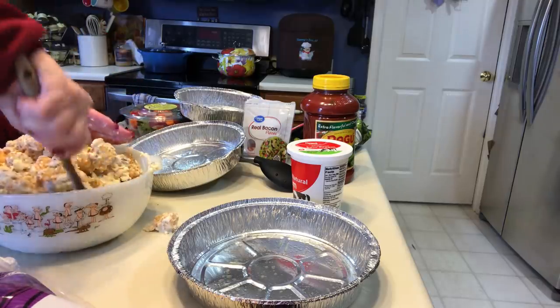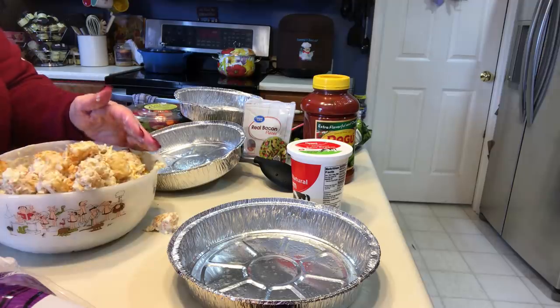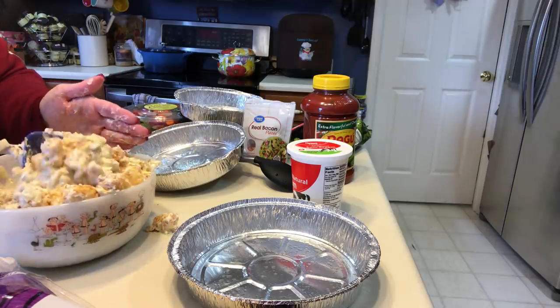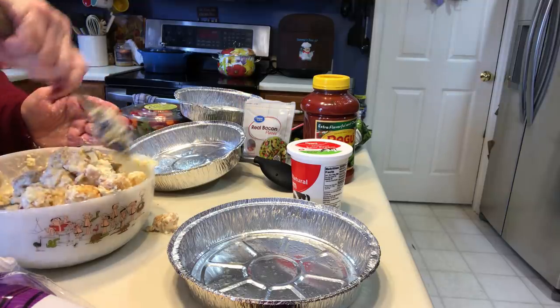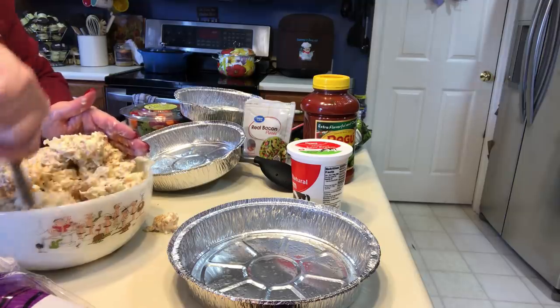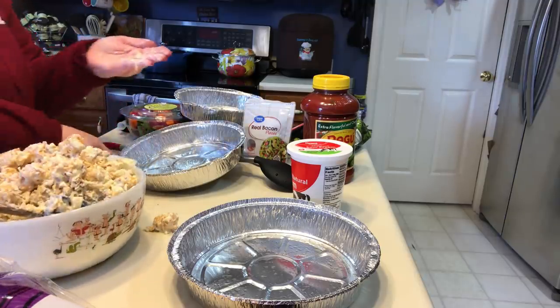All of my surfaces are clean. I cleaned them all before I started. And you just want enough sauce to kind of coat the tater tots. And this actually looks like it worked out pretty well. I don't need the extra can of soup or more sour cream. I think this will be fine.